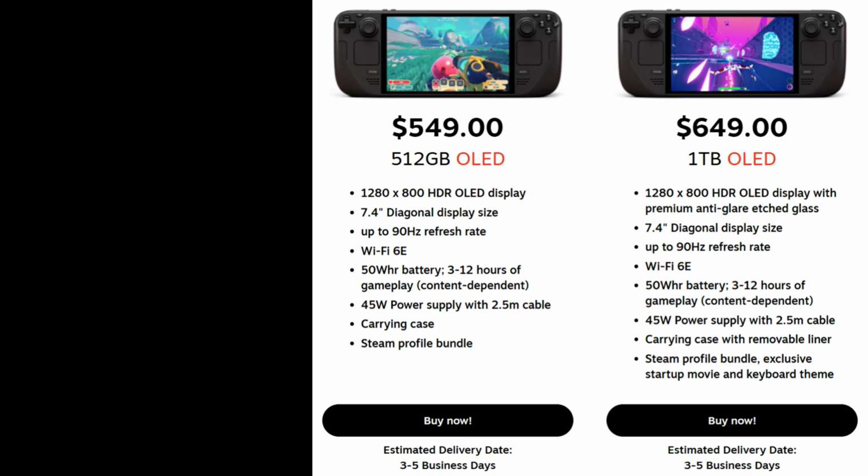7.4 inch display size, up to 90 hertz refresh rate, Wi-Fi 6E, 50 watt-hour battery, 3 to 12 hours of gameplay content dependent, 45 watt power supply with 2.5 mm cable, carrying case with removable liner, all right? That has a removable liner, Steam profile bundle, exclusive start-up movie and keyboard themes, which doesn't make any difference.